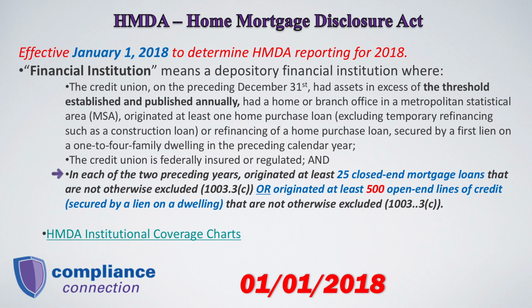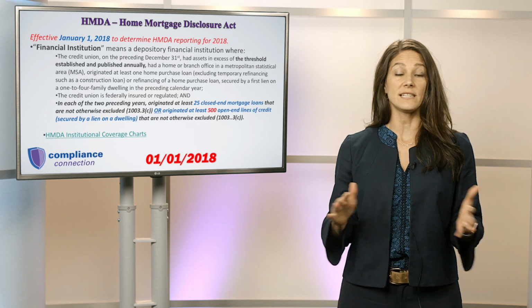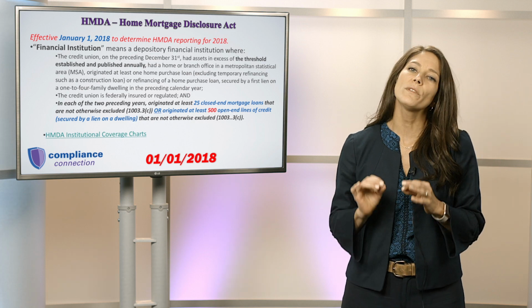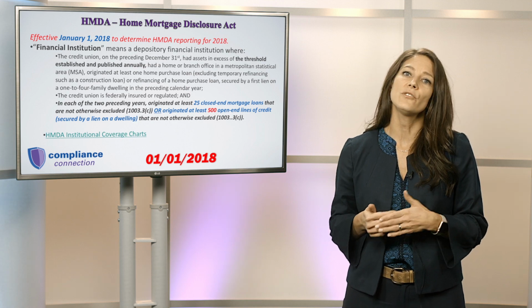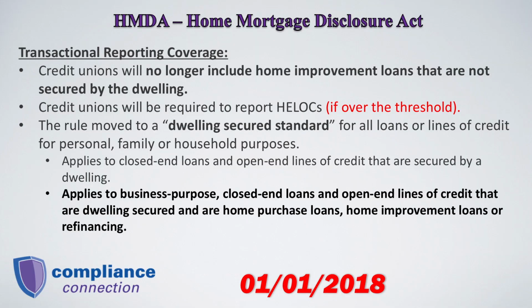As of January 1st, 2018, the loan volume threshold for closed-end mortgages is 25, and for open-end lines of credit, 500. The 500 limit is only temporary, so effective in 2020, the loan volume threshold will decrease to 100. Remember, these are separate tests. If your credit union does not meet the open-end line of credit threshold, you are not required to report those loans. Only the closed-end loans provided your credit union meets that threshold. Likewise, if your credit union only meets the open-end line of credit threshold, you are not required to report the closed-end loans.